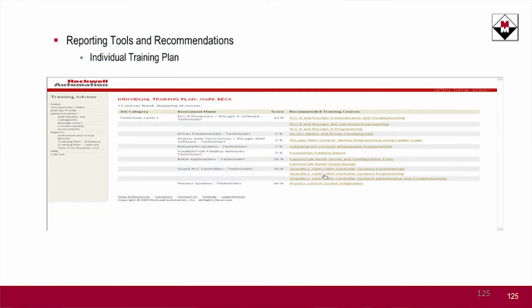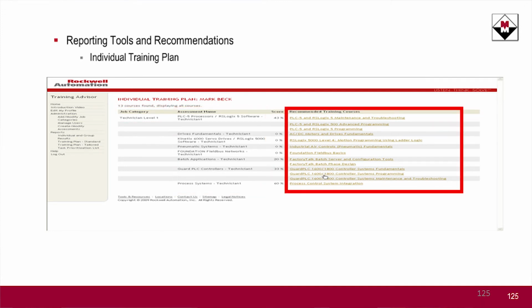And again, what we're going to do is develop an individual training plan based on those results. And I know this is small and difficult to see, but essentially, Tech Level 1, these are all the assessments here, and then we're also giving all the individual course descriptions here. You can actually click on that link, and it'll bring up an actual description.